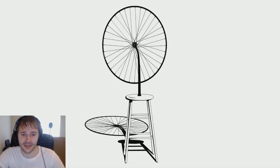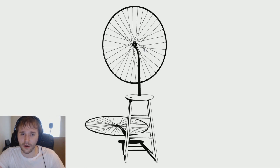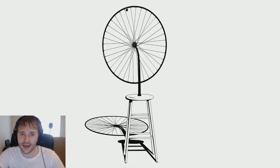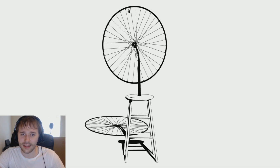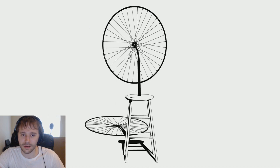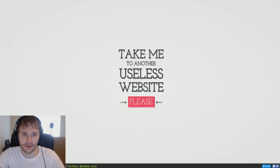Boom. What's this? It's a bicycle wheel. Okay. Oh, you can spin the wheel! And it makes one of those clicking sounds. Actually, I really like that. Look at that, I'm spinning the wheel. Okay, I'm gonna stop spinning the wheel now. That was useless. Definitely, those last two websites have been very useless, guys.